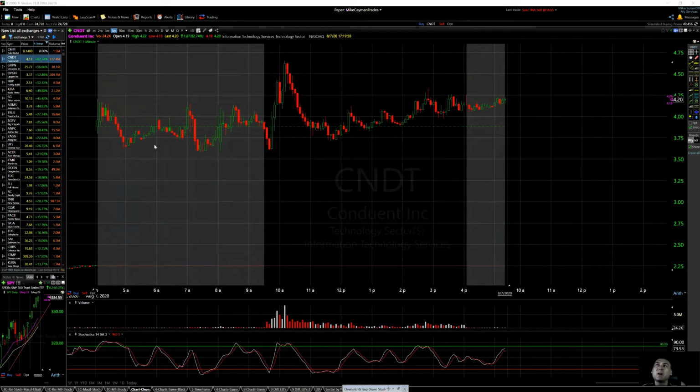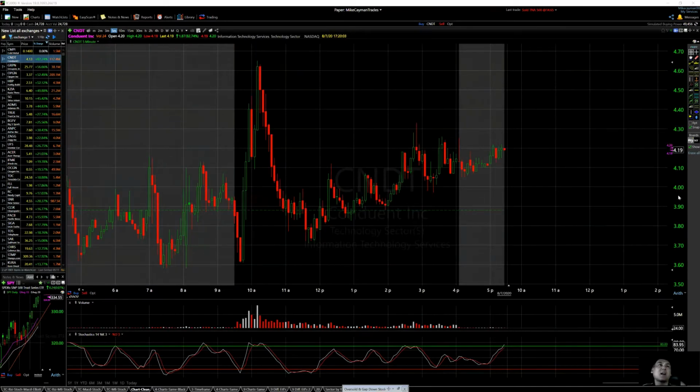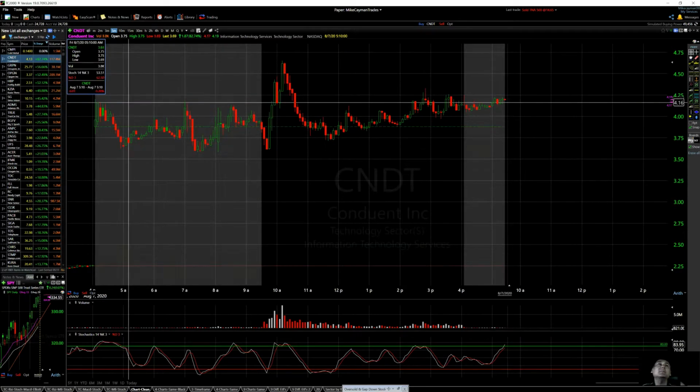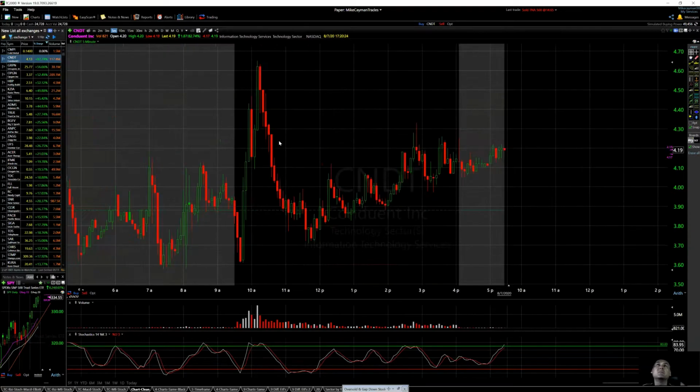Now, this started pre-market, and you see right here, it chopped you out a lot. This is definitely a choppy chart. You get down to the 5 minute. You have 3.60, and it did a quick bounce to 4.10. But this is a huge candle here on the 5 minute. So you get a range, you know, 4.16 to 3.58, and this huge move up to 4.60.